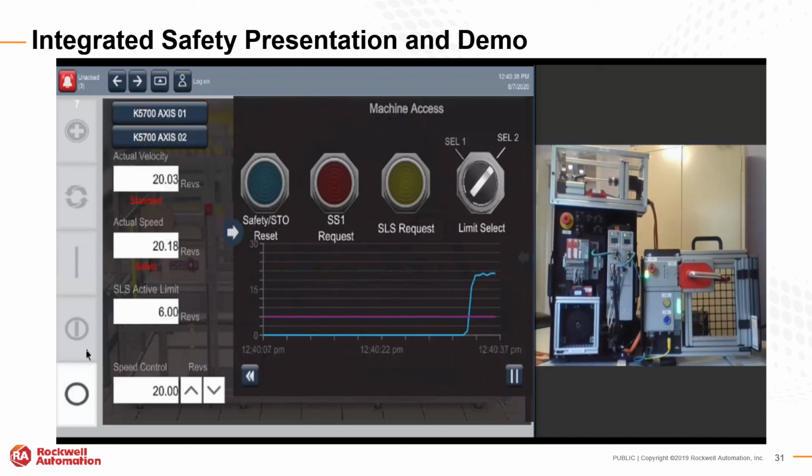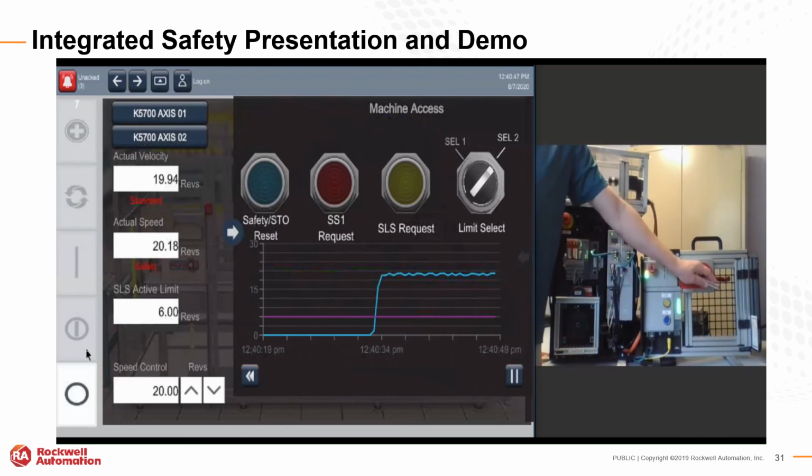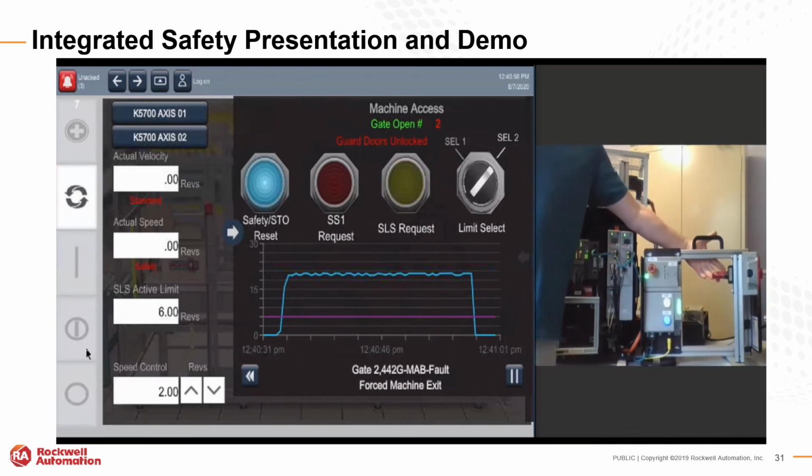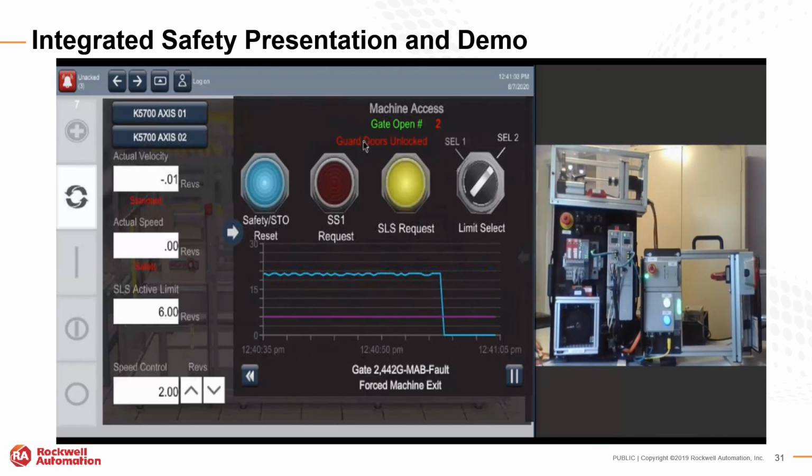Now, just say the operator or one of the maintenance guys is inside the machine when the doors are closed and someone resets the machine. For it to get out, the doors are locked. So on the MAB, there is an extra handle for emergency egress on the back. When I open that, you heard the noise of the clicking, and you can see that the guard doors are open. Guard gate number 2 is unlocked, but also it unlocked all the guard doors just in case the guy inside the machine gets hurt and someone needs to access him through a different door. You'll also notice on the screen I've got my gate number 2, 440G MAB fault, forced machine exit.